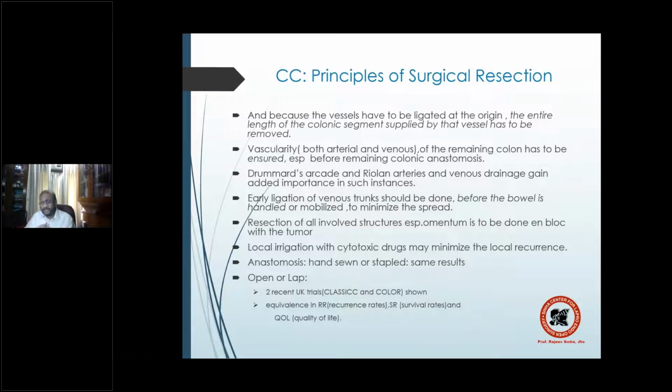Because remember one thing, as opposed to small bowel, resection in the colon is slightly more dangerous. Dangerous in the sense that it has got a poorer vascularity as compared to the small bowel. And because of that, the incidence of anastomotic leakage is much more in colon as compared to the small bowel.